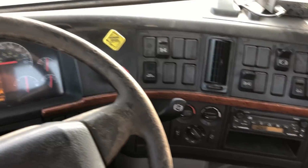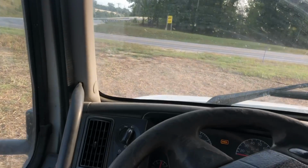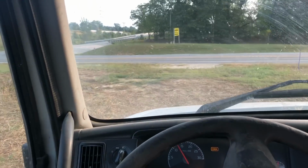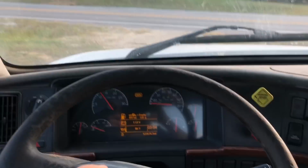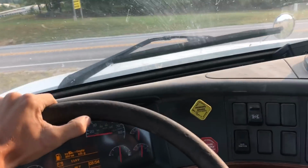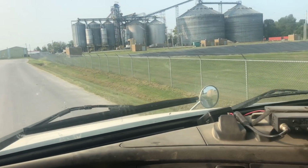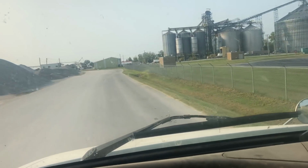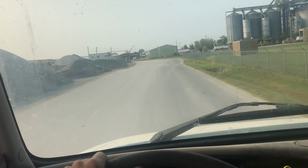Okay, we're rolling for the morning. Hopefully we don't blow any tires or get in too bad a road construction. But about an hour down, hour back, and hope there's no line in between. Now that's what I like to see. No line at all. Not a single truck.